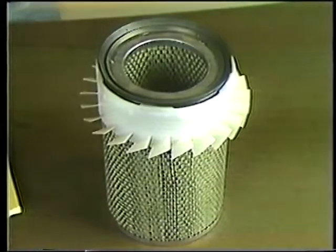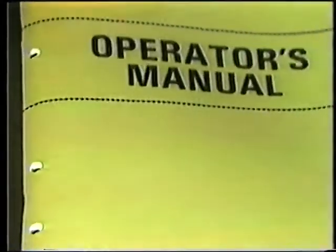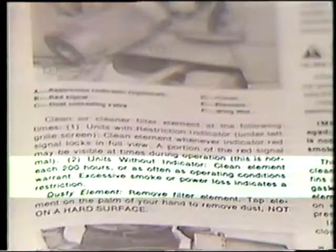Now, servicing the dry air cleaner. It's called for periodically in the operator's manual. Of course, the dustier the working environment, the more frequently inspection and service are required of the entire system. So let's talk about servicing the system, starting with the pre-cleaner.